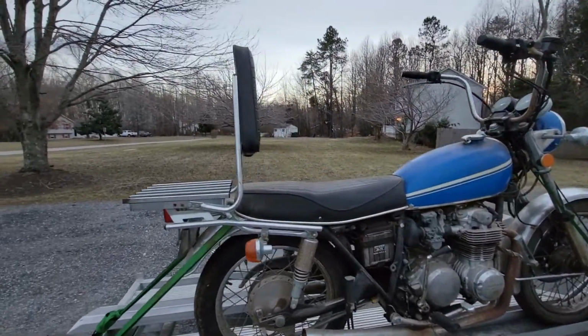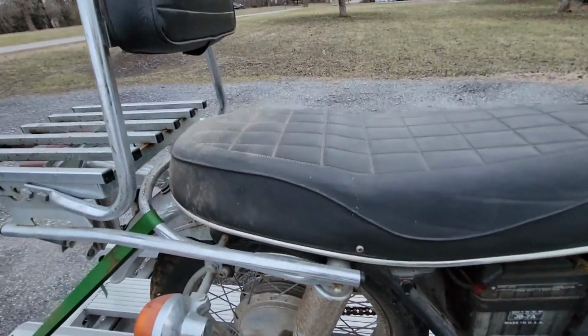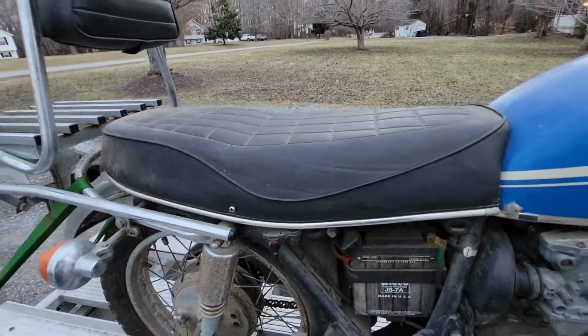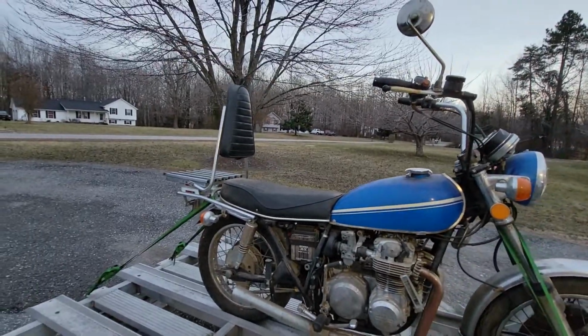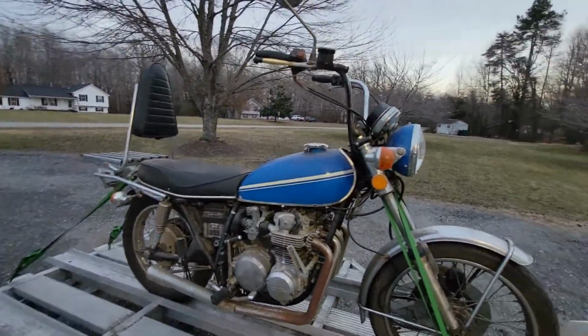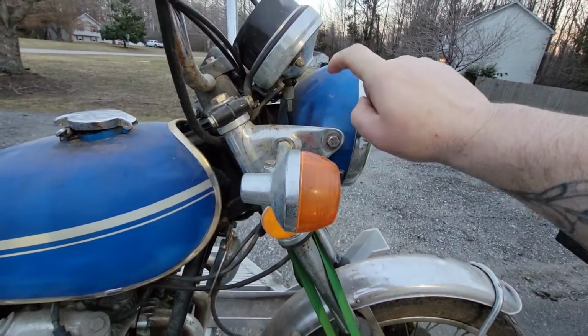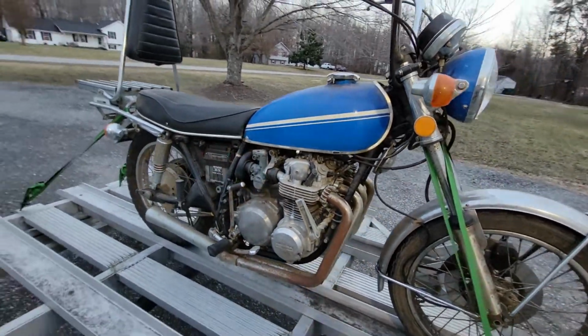Look at the seat. Let's talk about the seat for a minute. How is this not torn up? It's absolutely amazing. So this was somebody's little baby. You know, they cared about it. It's taken care of. This, I'm thinking, is not original. Painted blue here. So probably they did that when they did this, but we'll see.